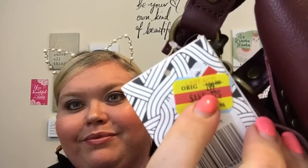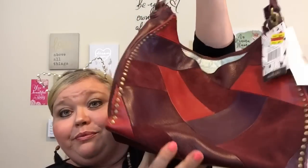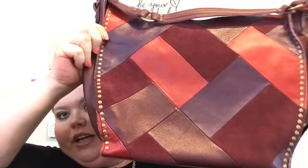Can you see right there? So here's a $200 purse. Brand new. Super, super cute. Yeah, this is leather. I guess because of the leather, it kind of has that new car smell. Oh my gosh, but that is so pretty. I love that. $200, and plus that cute clutch, and we still have one more to go. Oh my gosh. Okay.